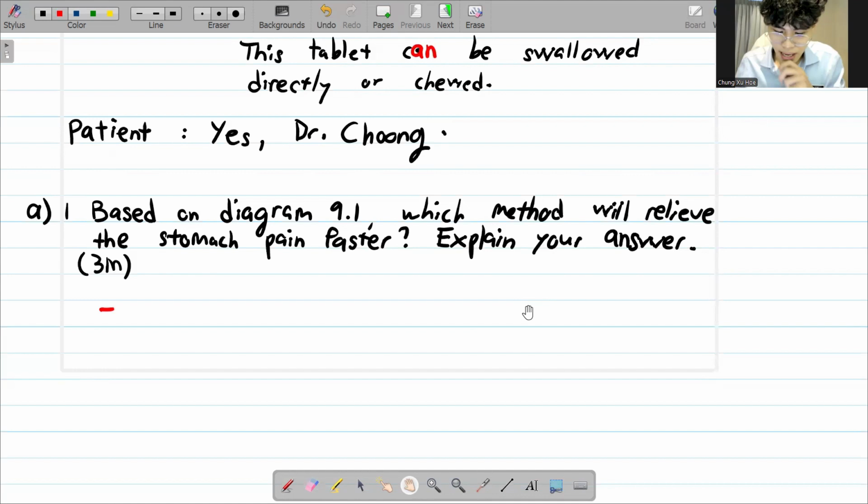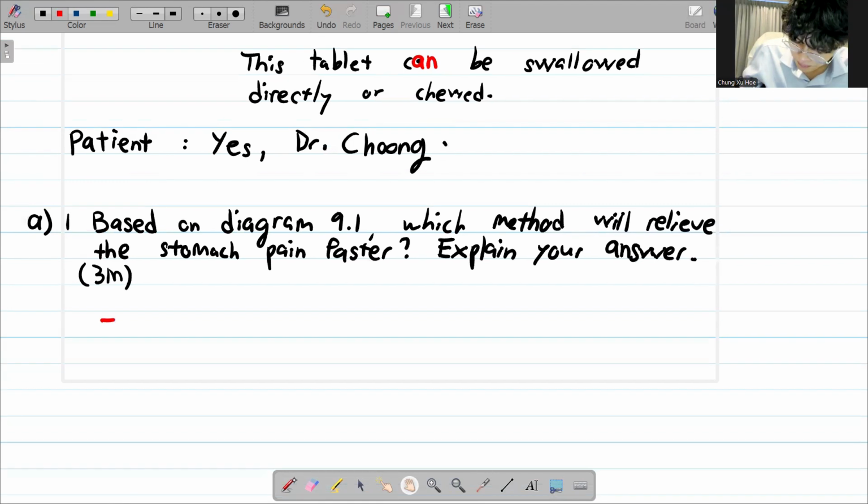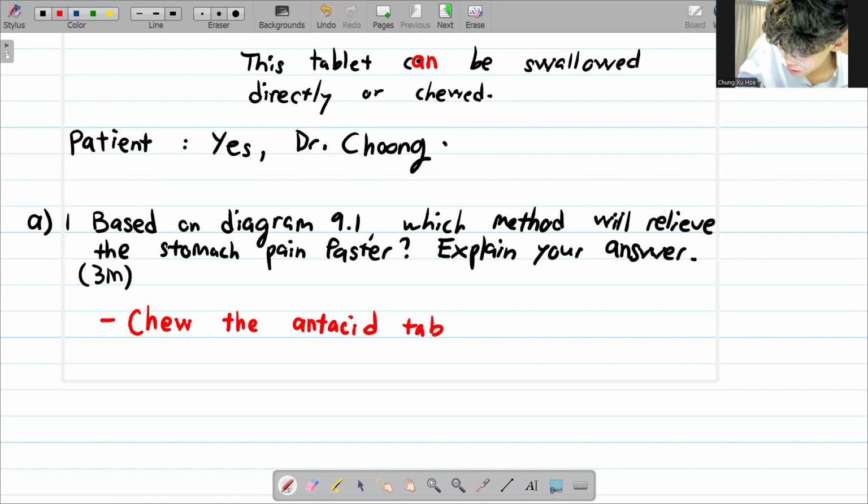So the first mark, how? They're asking you, which method? You're going to say, I'm going to chew the antacid tablet instead of just directly swallowing it. Okay. Chew the antacid tablet.